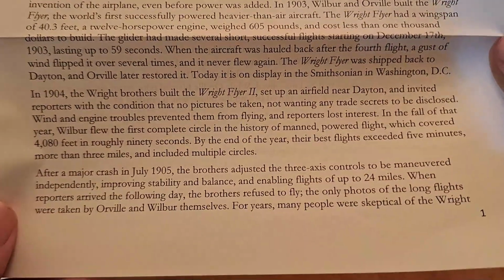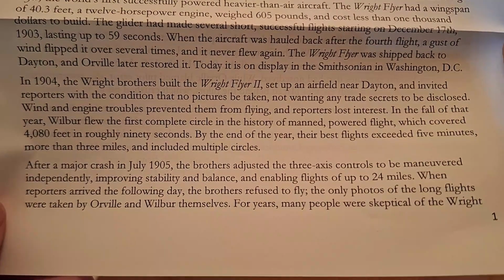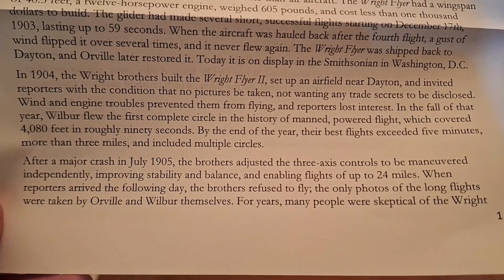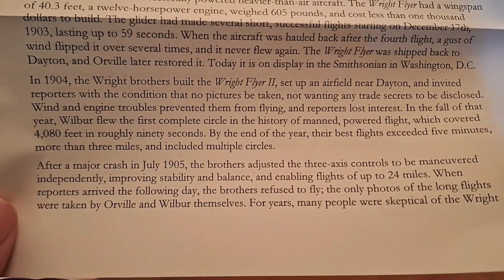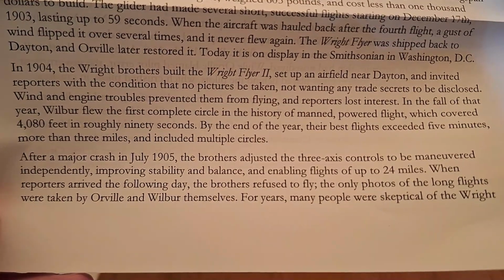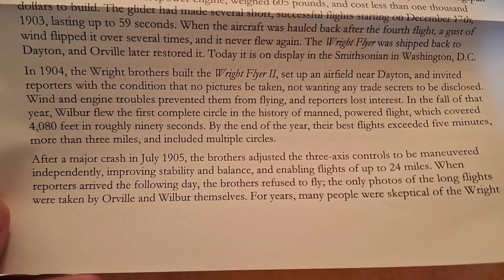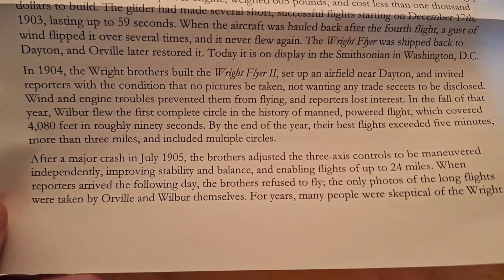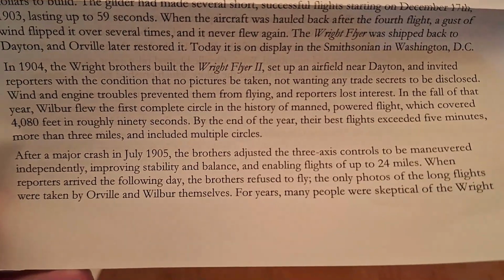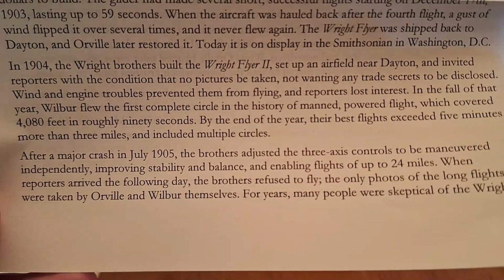In 1904, the Wright brothers built the Wright Flyer II, set up in an airfield near Dayton, and invited reporters with the condition that no pictures be taken, not wanting any trade secrets to be disclosed. Wind and engine troubles prevented them from flying, and reporters lost interest. In the fall of that year, Wilbur flew the first complete circle in the history of man-powered flight, which covered 4,080 feet in roughly 90 seconds. By the end of the year, their best flights exceeded 5 minutes, more than 3 miles, and included multiple circles.